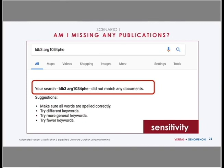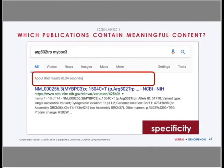There are two types of problems that one can encounter and should be aware of. One, I put a fictitious variant up here and did a Google Scholar search, which is a very commonly used tool in addition to others. But this slide shows one of the problems. The question is, am I missing any publications? This variant search did not return anything, but did I do the right search? Is there really nothing out there, or did I just not put in the right keywords?